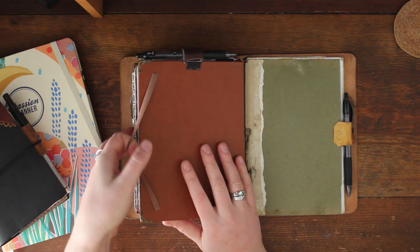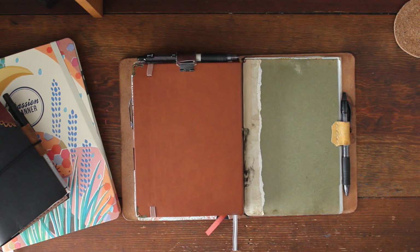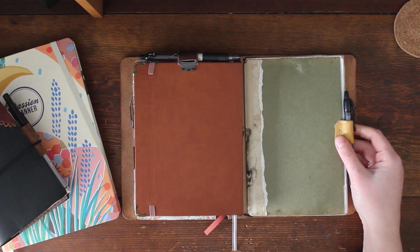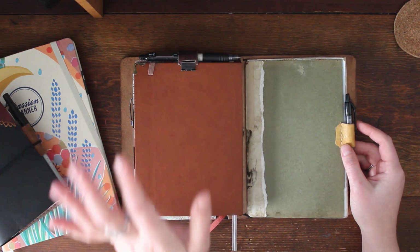Okay, then after the bullet journal, which also has a pen loop attached with a little binder clip on the top, let's close that up so it lays a little bit more flat. After that, I have this folder, which I made on this channel. Link it down below. Geez, I've done a lot of this on the channel. Anyway, this is another folder.